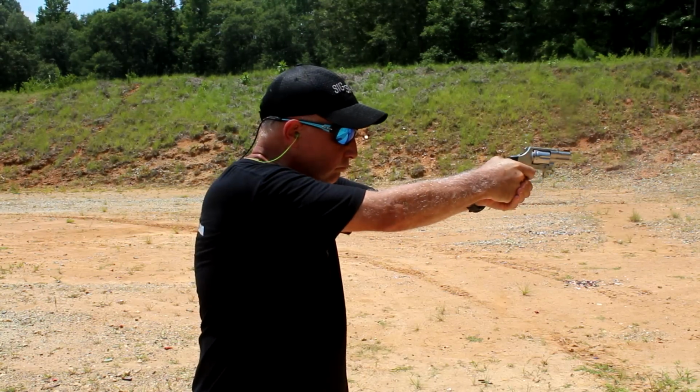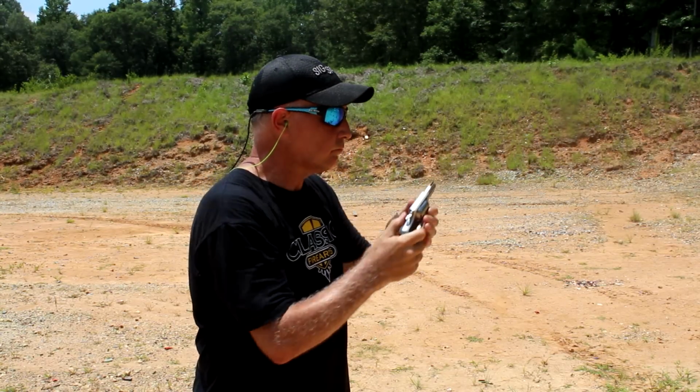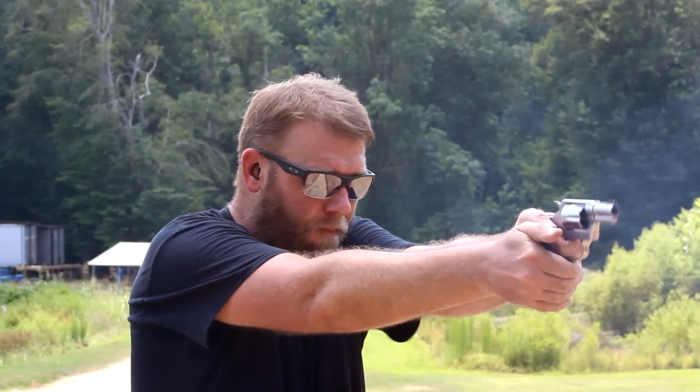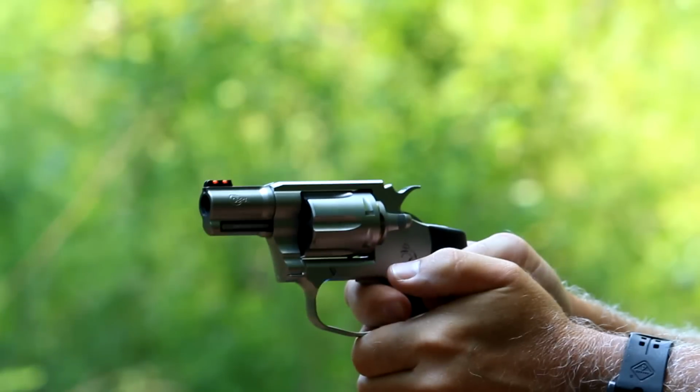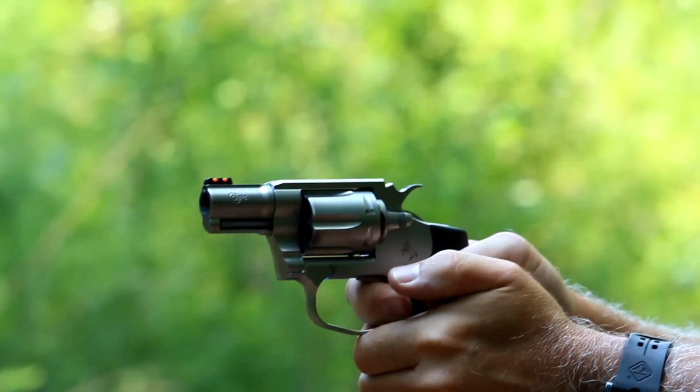At the range, we shot over 400 rounds through the Colt Cobra, shooting standard .38 Special and +P loads. +P, little stout, but very manageable with this steel frame. It still has that 2-inch barrel, and you know, it does have some recoil, no doubt. But compared to an aluminum frame, it was very manageable. The size of it, the heft, and the smoothness of the trigger was just excellent.